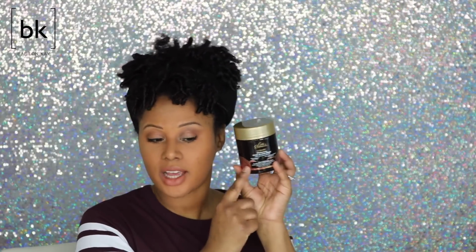For the Silk Elements line, I got the Luxury Moisturizing Treatment. This is the one with shea, honey, and silk. I also got the Leave-In Hair Cream, which I really like their hair cream. It's really good. Also, I got the Olive Moisturizing Treatment and the Strengthen Silk Intense Conditioning Mayo.